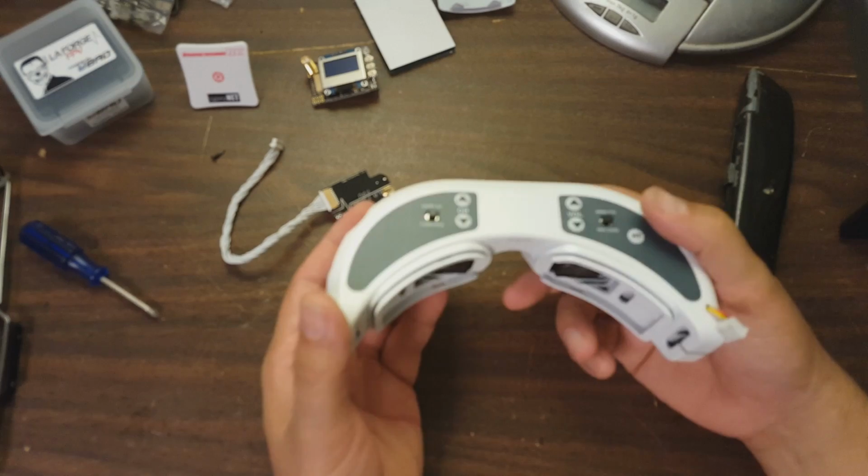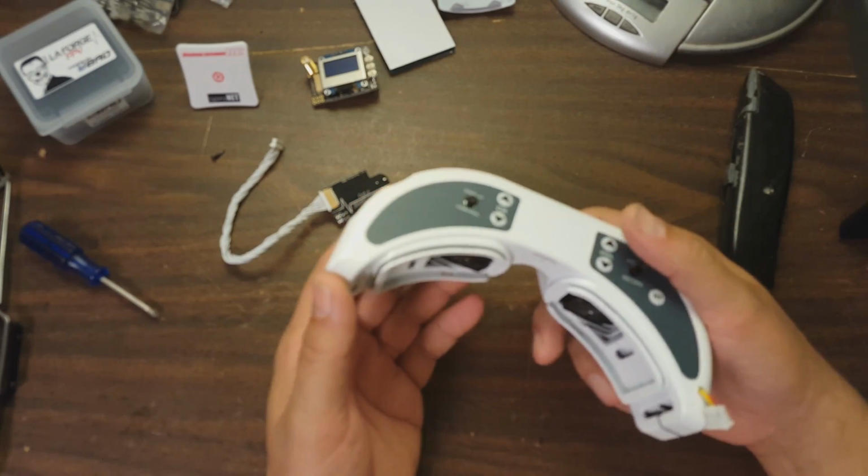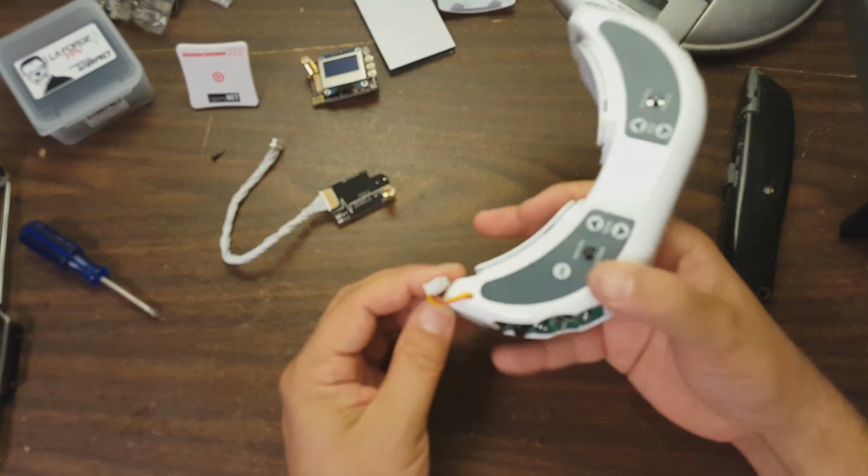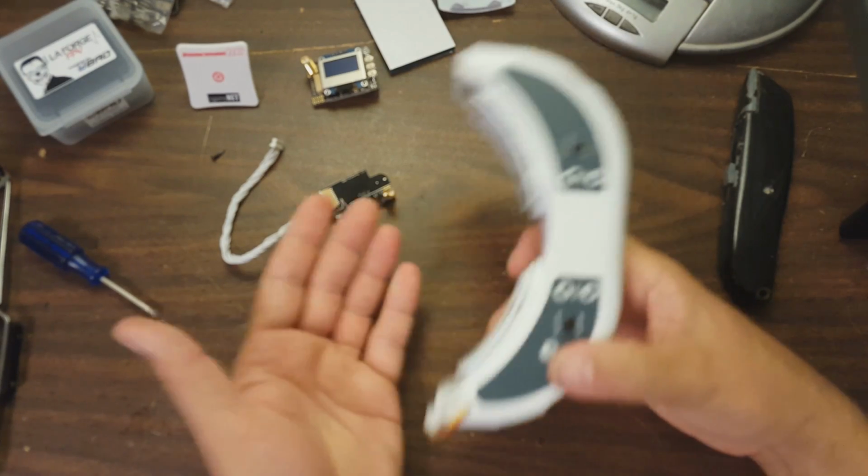Yeah, that's a good point. I could always just unplug the balance lead. Well, that's very clever. Sure, that makes a lot of sense. I mean, what do people do if they're using a 3S ground station? Do they just not use the fan? I mean, I guess they don't.